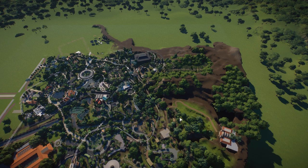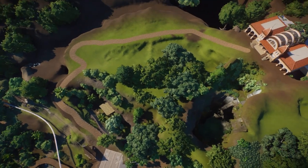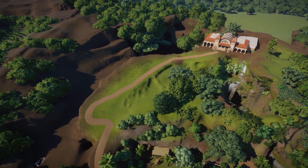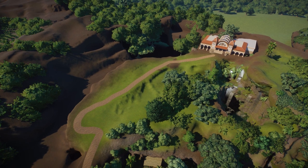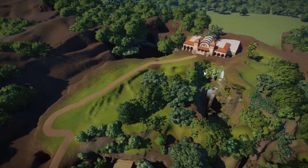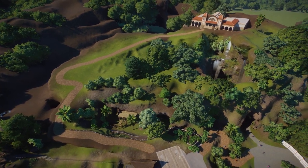Let me zoom in a little bit to show you. This is where the big hole is, and I think it really fits in. Yeah, it blends in super well. Exactly. If this is where the big source is, it makes sense that you have some water over here as well. You know what I mean? It's all in the mountain. The water is flowing out here and to the other side, and this is why I put it here. It just made sense. Definitely. It looks really good.